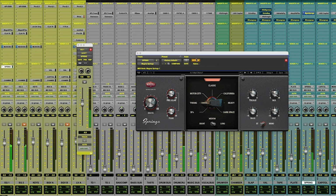So check it out. I'll have it in bypass, bring it in so you can see exactly what I'm talking about when I say spreading it out and connecting it. So cool. I can't recommend this plugin enough.